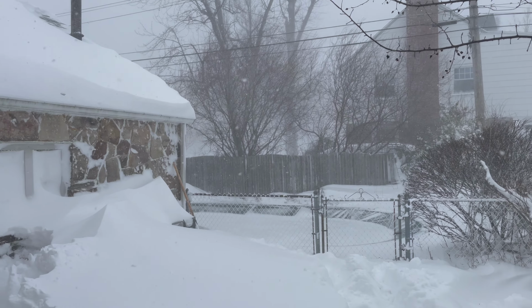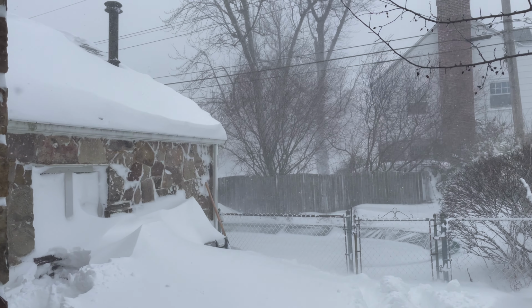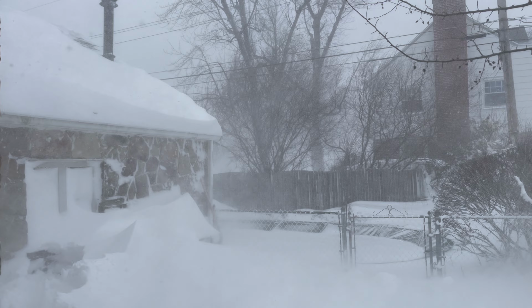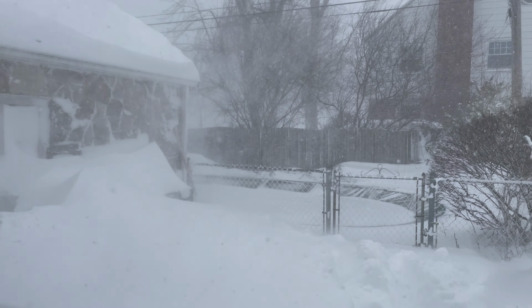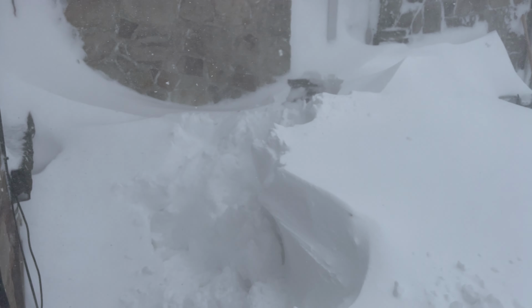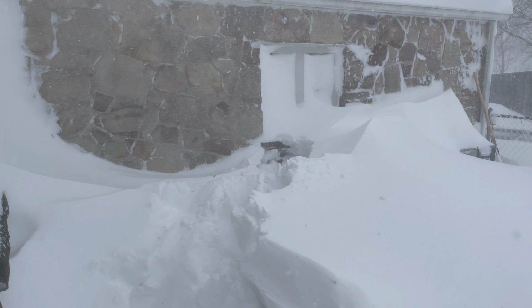You just look, see the way it's coming down. Hopefully this captures it on camera. But the wind conditions are so brutal. I'm trying to get a little spot here so I can get some wood.